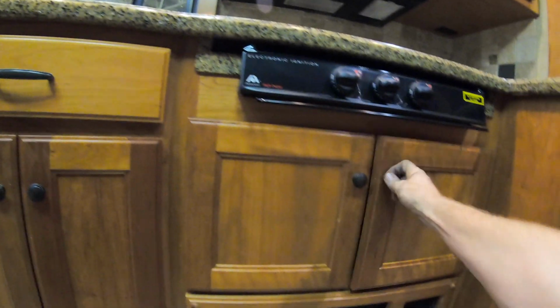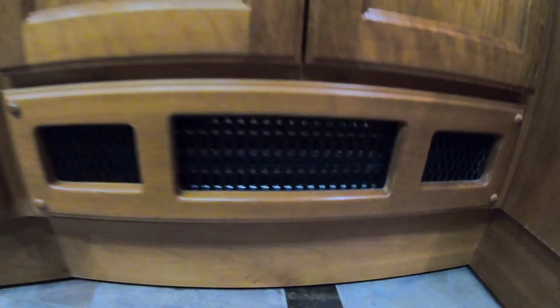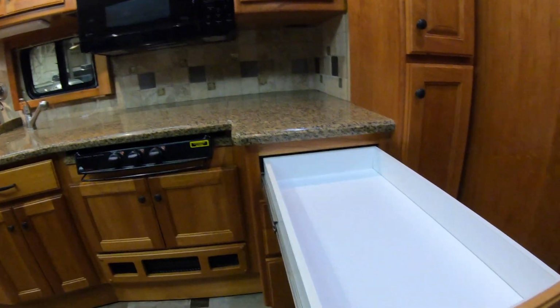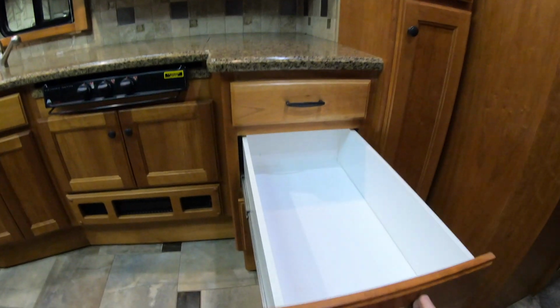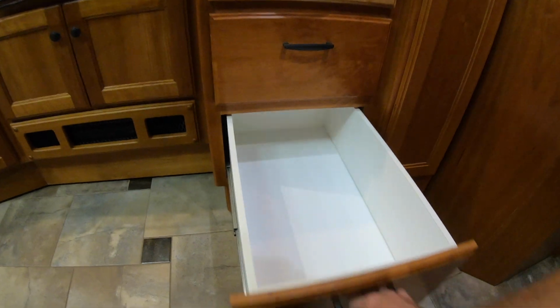Then we've got some more storage here under the cooktop. Your heat exchanger for your Hydro Hot heating system mounted here. Some nice big drawers, nice and deep here in the galley. Gets you lots of storage again, and then the same depth again here on the very bottom.